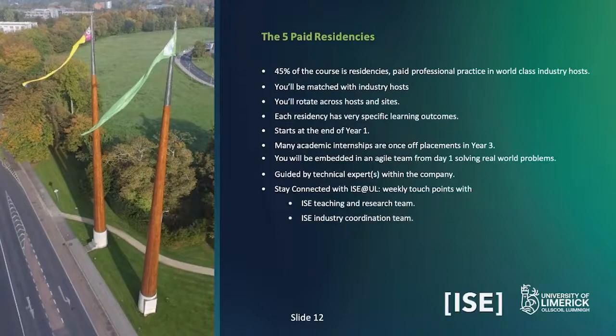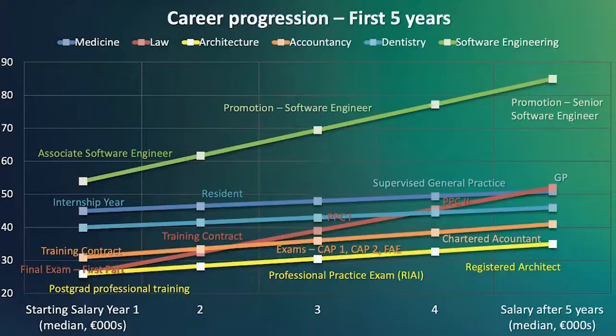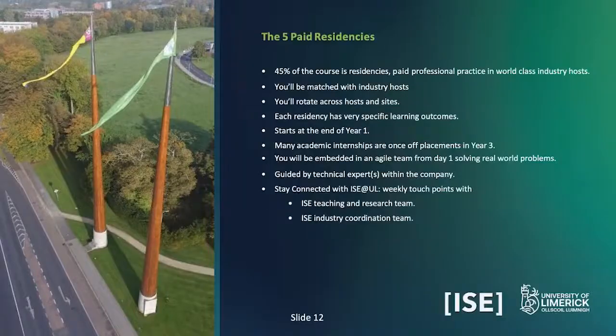With respect to the residencies, there are 5 of them. Students start the first residency in year 1 in the summer, and in years 2, 3, and 4 there are other residencies. We look after matching students with residency partners. We take care of that. It's a competitive process, and students will be placed with some of the world's best companies working on real thorny problems and building solutions to address them. We also have an extensive support team within immersive software engineering to support students while on residency.